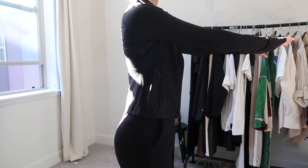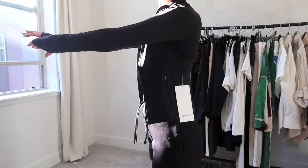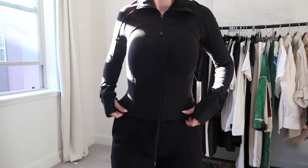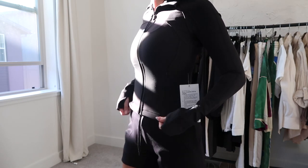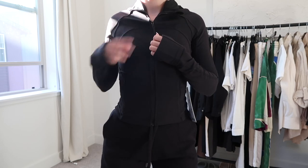It's a light layering piece for anytime you want to throw on a light jacket. It is very form fitting. It's the Nulu fabric, so it's super buttery soft, which is just incredible. This is the non-hooded version, which, living in Seattle, I kind of prefer the hooded versions, but I do like this new cropped version.